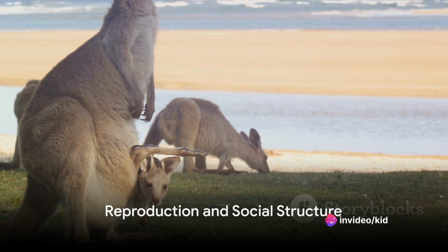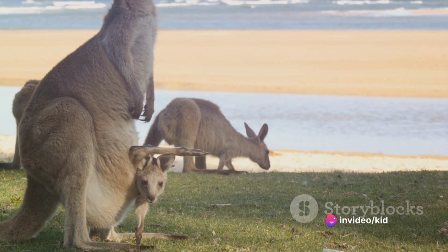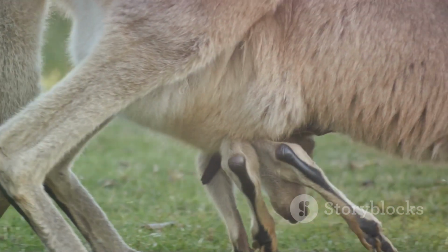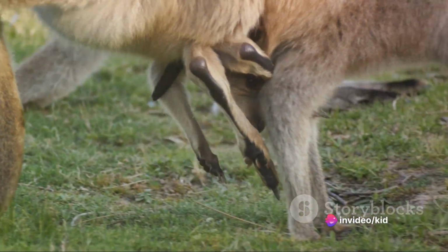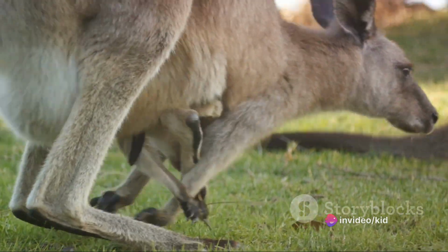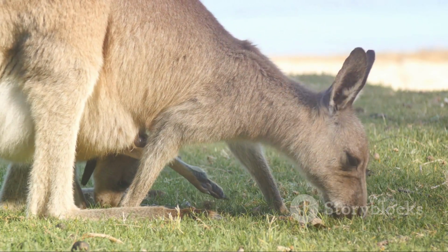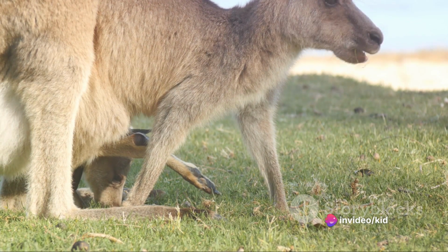Kangaroos have a distinctive approach to family life, from their unique reproductive process to their social structures. Now let's delve deeper into these aspects. Kangaroos are marsupials, a group of mammals characterized by giving birth to undeveloped offspring. These little ones, known as joeys, continue their development outside the womb, but within the safety of their mother's pouch. This pouch, a marvel of nature, serves as a nursery where the joey nurses and grows until it's ready to venture into the world.